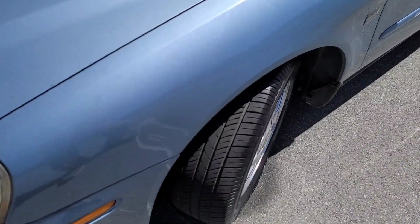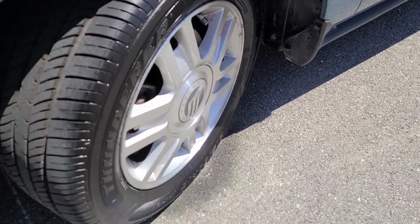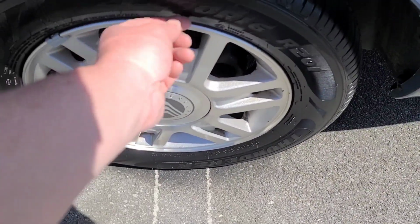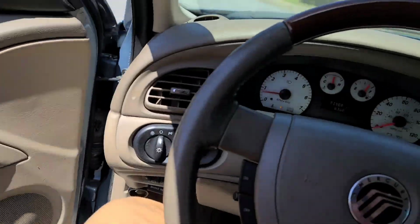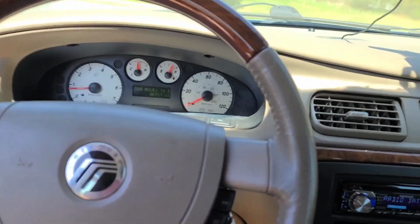But it came with new tires. Nothing fancy, like some Thunder Mach 1, but they all match. And I mean, they're brand new. They still got the little tips on them. But let's take her for a little ride. She's a dreamy dreamboat.